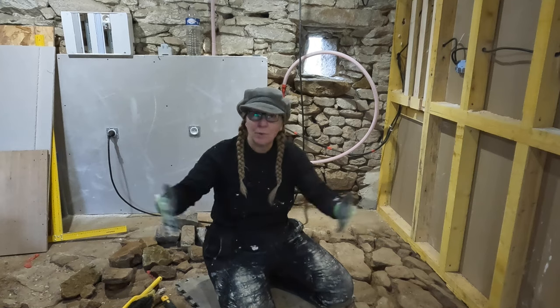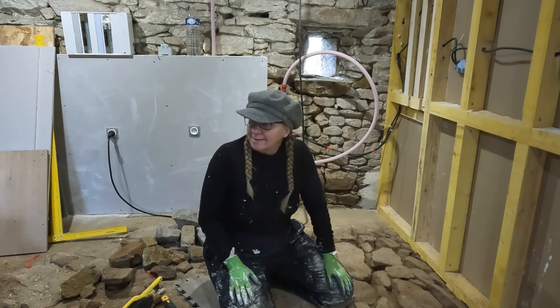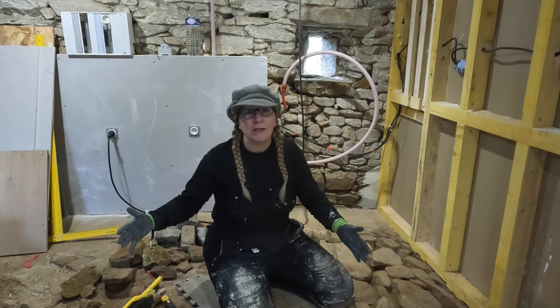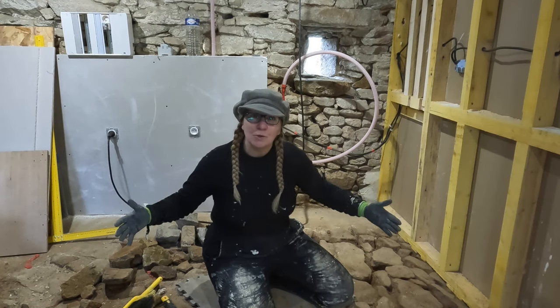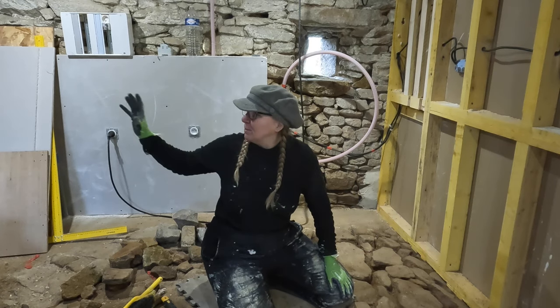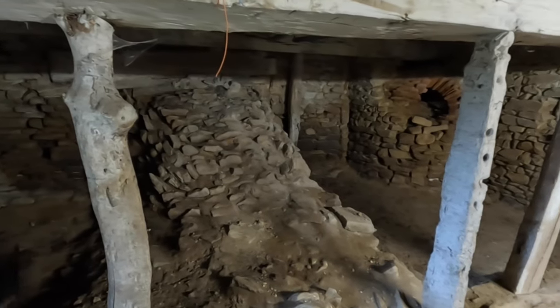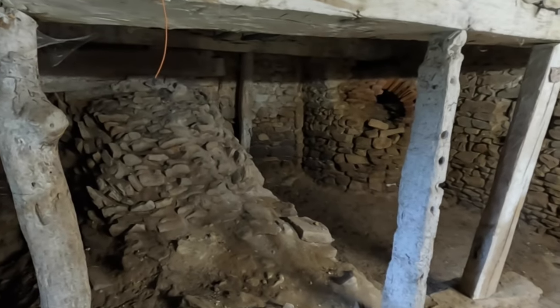This is where they would have lived in this area, the servants, the tenant farmers, but probably the animals too. They probably would have brought some of the animals in with them. Now, we have the ancient bread oven in the corner here that would have been where obviously they made their bread, but would have given them some heat as well.